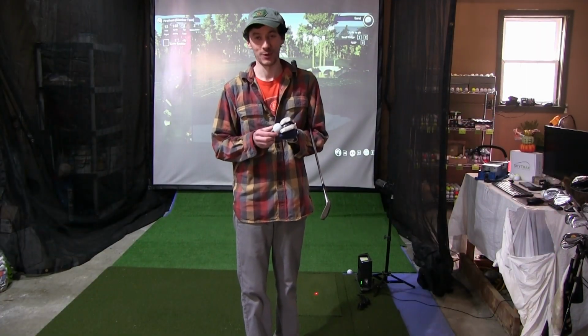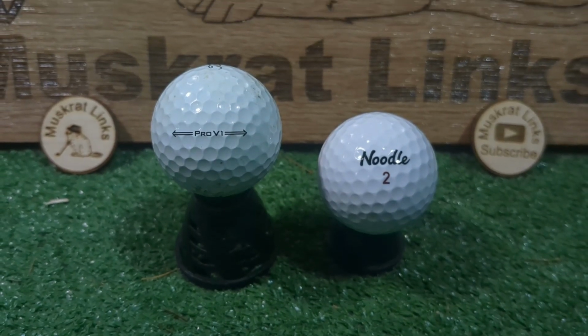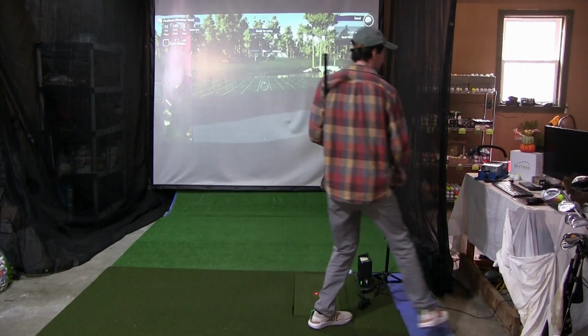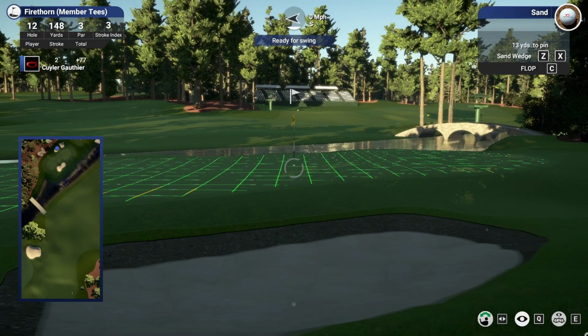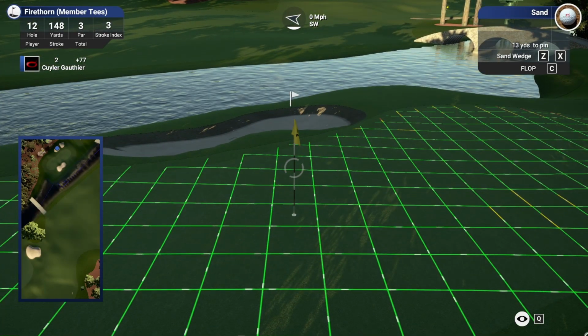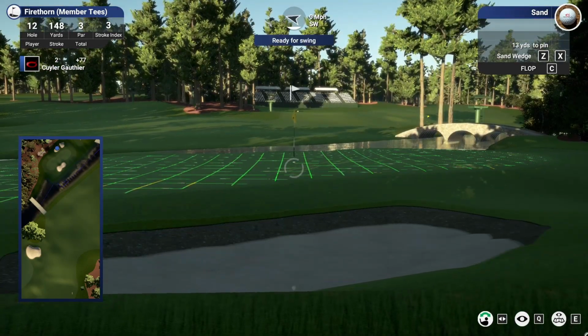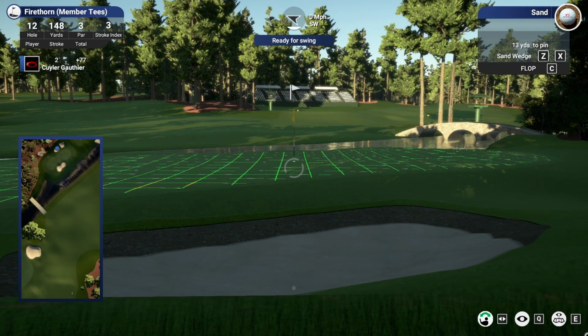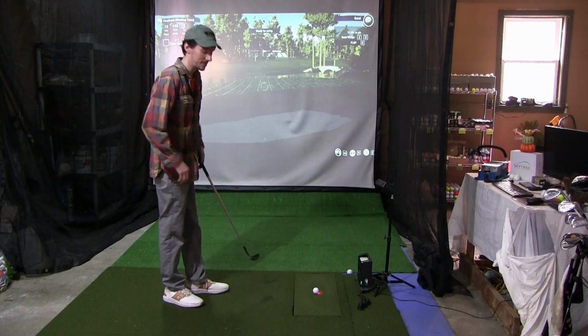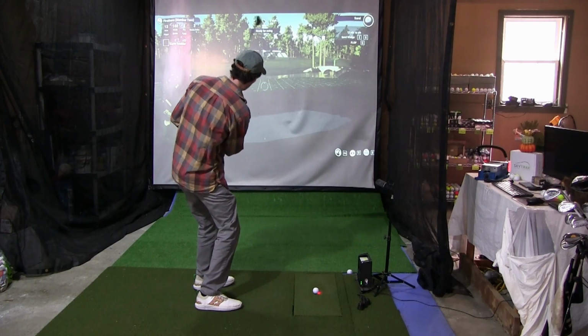It's the Noodle versus the Pro V1, the scammed #1 seed versus everyone's favorite golf ball, the Noodle. We are out of a bunker here. We've got a little 13-yarder here. Can the Noodle hold this green? It is running away from us. I tell you what, I would not want a Noodle in this situation, but I've been wrong many times before. Noodle up first, trying to get close to this pin. Really have to flop this guy out of here.